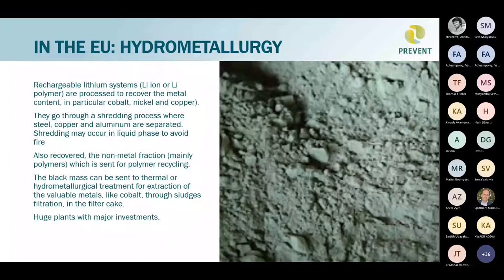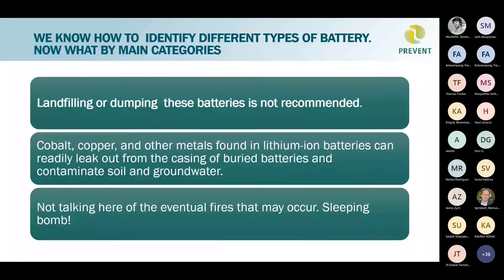For sure, for lithium batteries, landfilling and dumping is not recommended, because if it's not a proper landfill, you may have contamination of the soil. You will have some leaks from the equipment. You don't know how they will be managed inside that landfill. They can be compressed, crushed with other things. It will lead to contamination, not to mention the eventual fire that can be generated from poor management of these batteries.